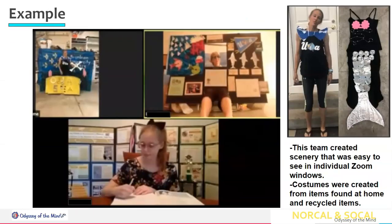Here's another example. Again, this is Problem 5. You can see how the 3 team members used various ways to indicate their scenery. On the left-hand side, you can see that typical scenery that we see in Odyssey of the Mind was created and utilized. A different way to show a scene was used in the top right. And then in the bottom, you can see that a backdrop was created that the team member sat in front of during the performance.